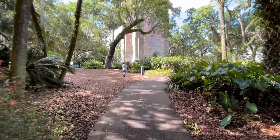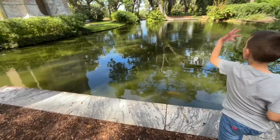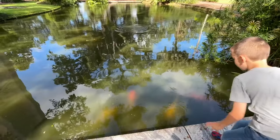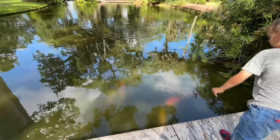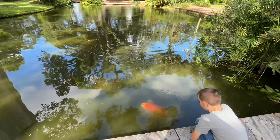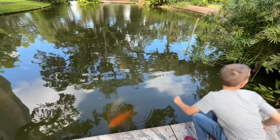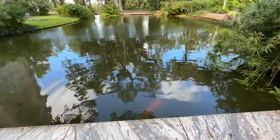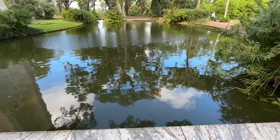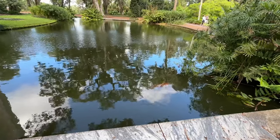Oh, he found the fish place. I was hoping you'd feed this guy. Look how big they are. Hey, buddy. I'm gonna get some more. So these koi are huge. The one I can see is about 6 inches in diameter.